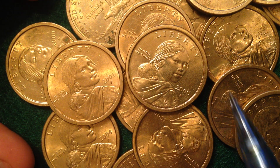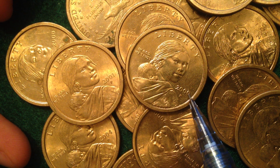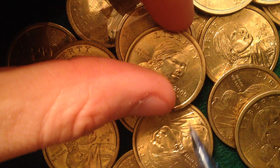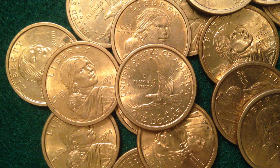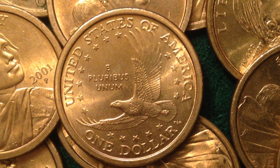So I've got this pile of Sacagawea coins right here. A variety of years, we've got a 2000P, 2001, 2004. Just a big mismatch of Sacagawea dollar coins that I keep so I can make videos like this and go back and look for error coins.